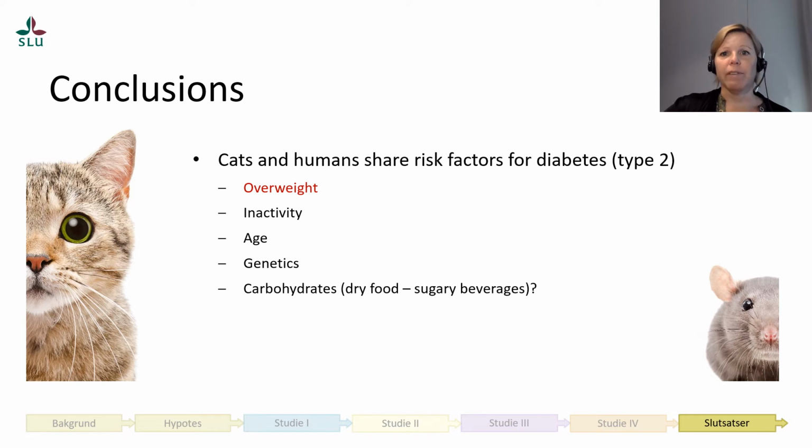And we also believe that genetics is very important in cats. We know this for sure in people. You need to have a certain set of genes to be able to even develop diabetes, and the fact that it was more common in certain breeds makes us pretty sure that there are predisposing genes also inherited in these cat breeds. And the genetic background also explains why not all overweight cats and people develop diabetes, because they don't. So you need the genetic predisposition for the disease.